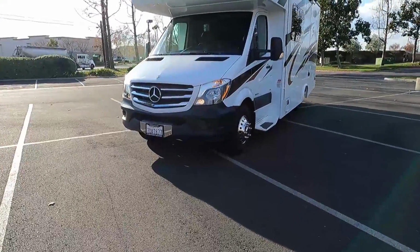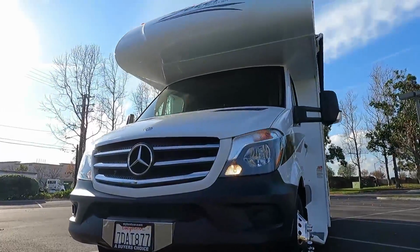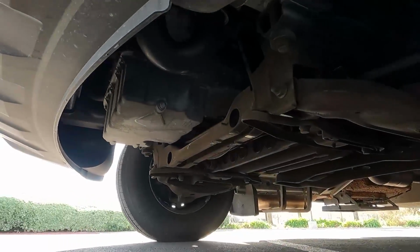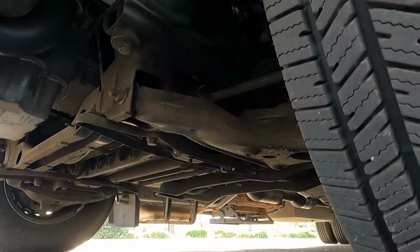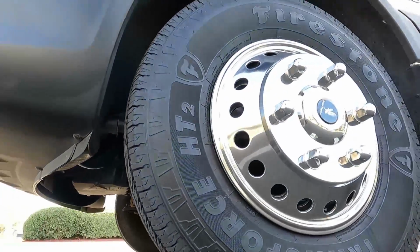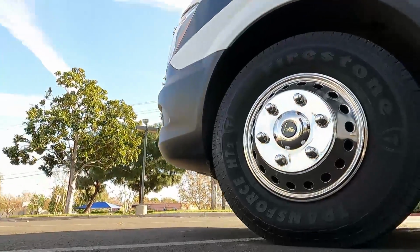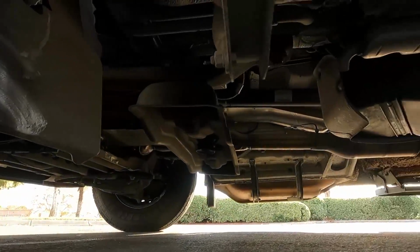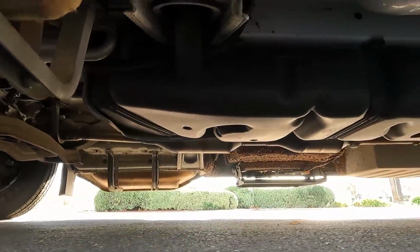So as we go up under the front, we're going to take a look at the engine and see that there's no leaks. This is a Mercedes turbo diesel. It has 6 brand spanking newish tires. That's excellent tread. All 6 tires have been replaced.